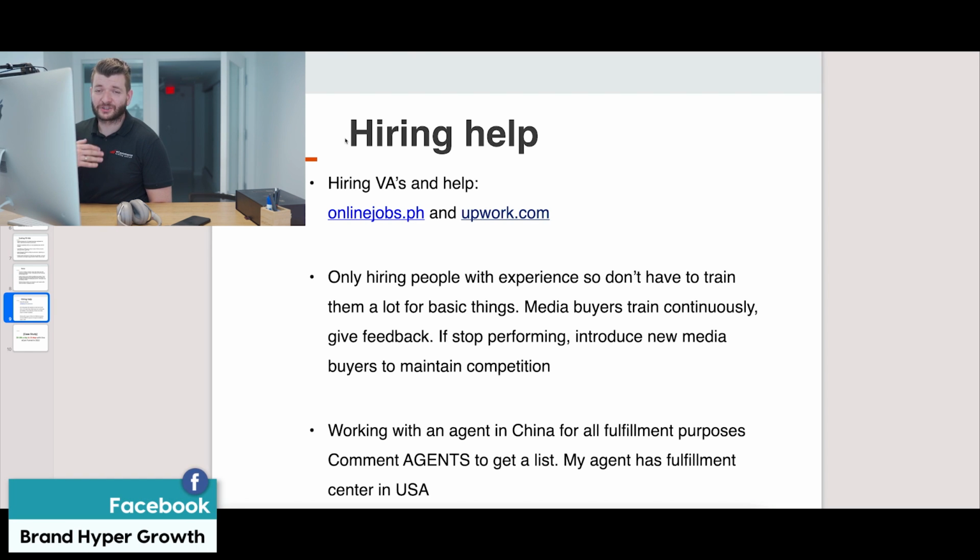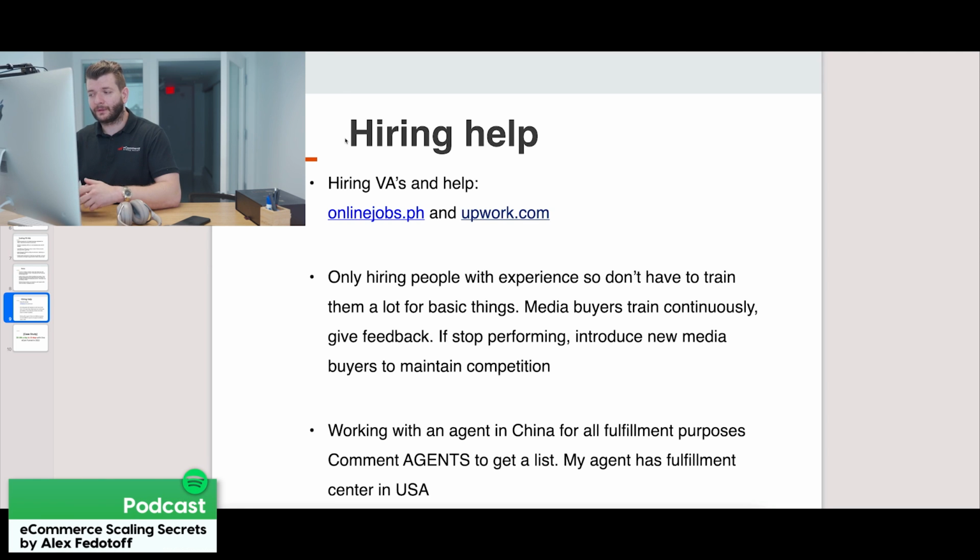Our company structure is obviously very different at this point, but initially you have to go through that whole process by yourself and see what's happening, and oftentimes train people and give them feedback. Media buyers, train consistently, give them feedback, and if they stop performing, introduce new media buyers to maintain competition.